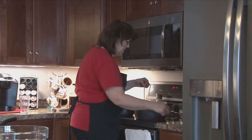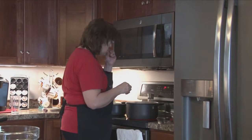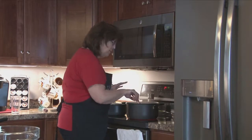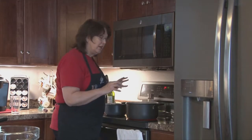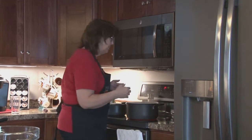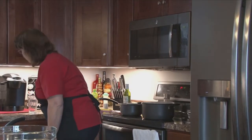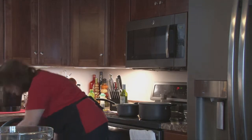Got my pasta cooking. I want to just check the texture of it. You want your pasta to be just slightly undercooked because we're going to be baking it. So I think it's about ready. For my strainer.